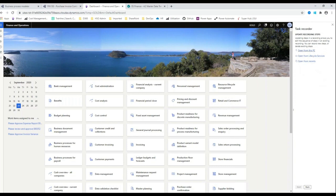You can hold and store individual task recorders on your own PC, and that's if you want to save your own because you want to do something slightly different. But the ones that we're saving are the ones in Lifecycle Services, which are the ones that were attached to the business process modeler.